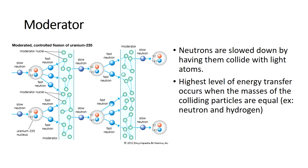And then this is what happens in a moderator. The moderator controls fission of uranium-235 through the permeable wall. Once a slow neutron hits the uranium-235 nucleus, it releases fast neutrons, and those neutrons are collected in what you call the moderator. Then again, some of them can go and hit another nucleus and again release neutrons.